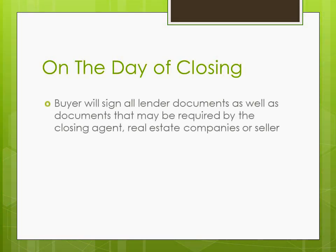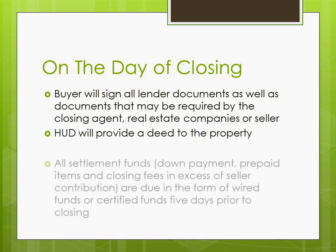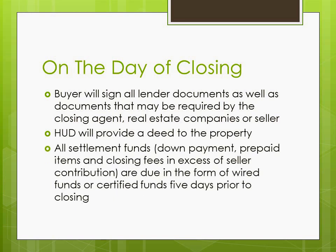On the day of closing, the buyer will sign all lender documents as well as documents that may be required by the closing agent, real estate companies, or the seller. HUD will provide a deed to the property. All settlement funds, the down payment, prepaid items, and closing fees in excess of the seller contribution are due in the form of wired funds or certified funds.